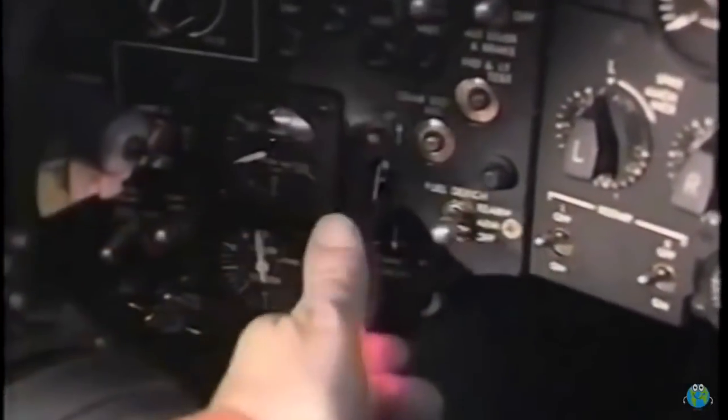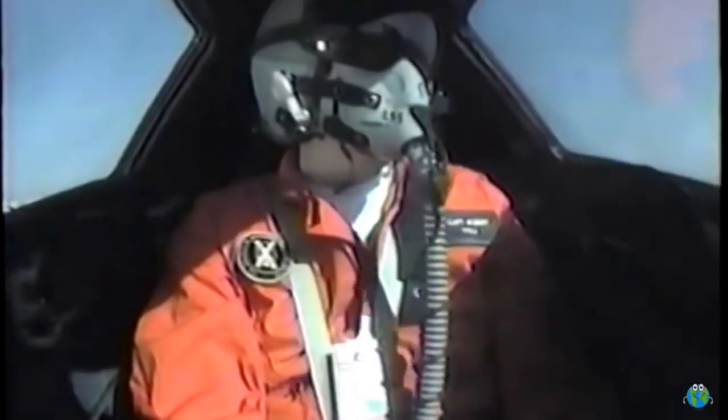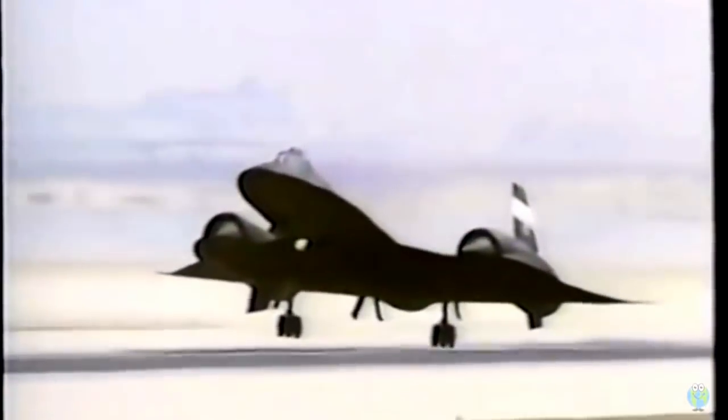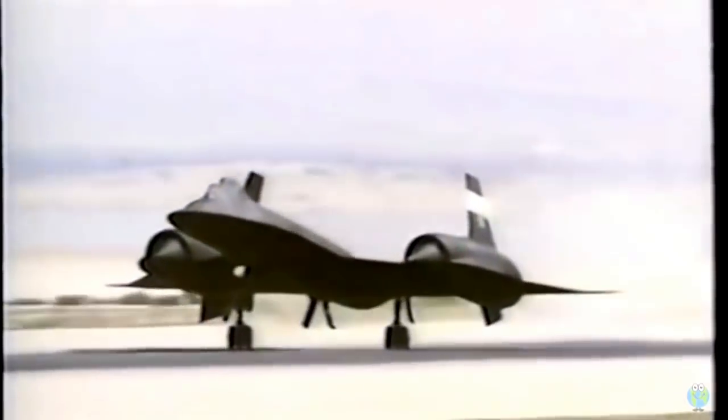Downwind at 250 knots. Check gear down and lock. Base leg at 230 knots. Turn final at 175. Nose up a little, up to about 12.5 degrees, touchdown at 155 knots.